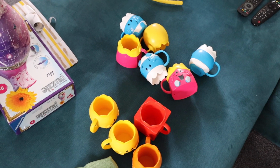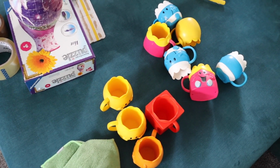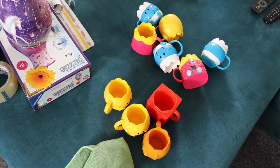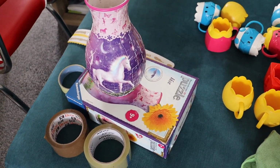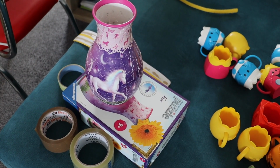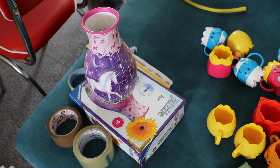So I fished out these Mr. Men. These are like McDonald's mugs. For some reason I was collecting these up. They literally cost 10p, 20p at the car boots. Got a big bundle now, so I'll just probably auction those just because I don't want them. Got this vase puzzle that's put together. It was put together at a car boot, which was quite good, so I could see it was complete. So that'll be listed. I need to take photos of it built and then I'll dismantle it.